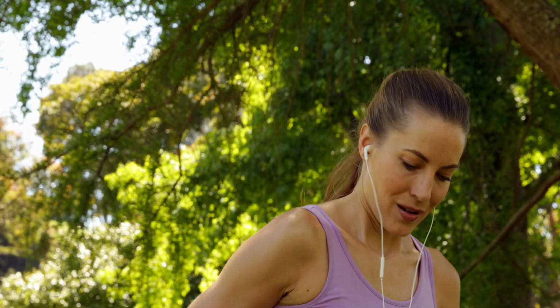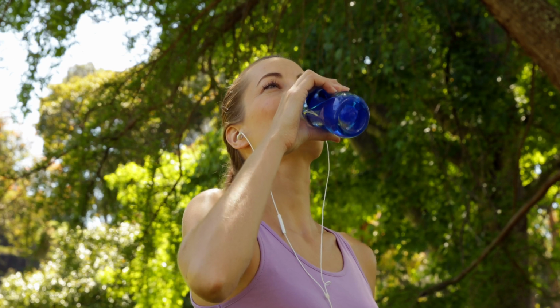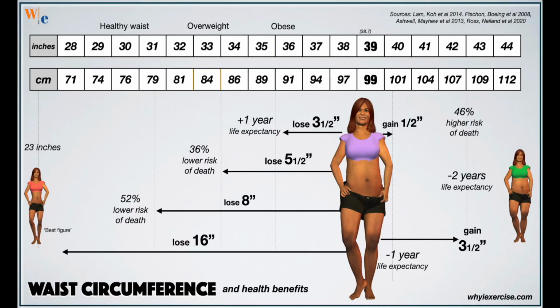Combining the research data, we can see the potential health advantages over time for the average person who can be consistent with a healthy weight loss program. If the average woman loses 3.5 inches from her waist, she joins a group that lives a year longer. 2 inches beyond that, and she reaches the threshold for a 36% lower risk of death.